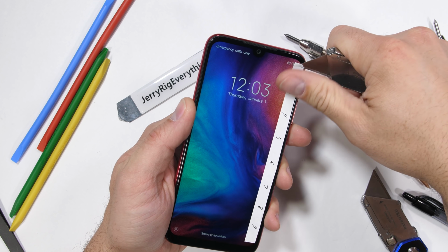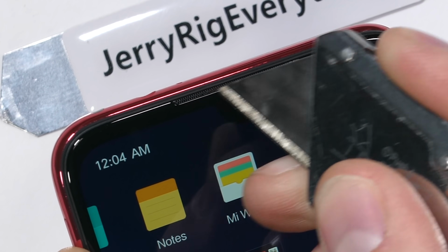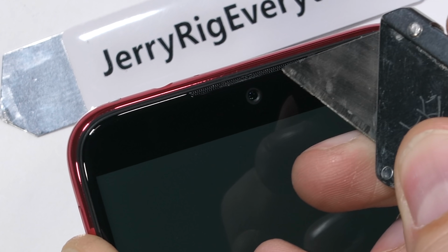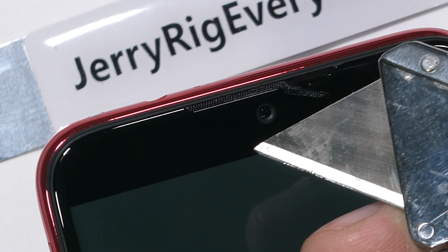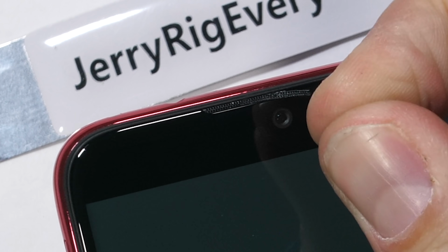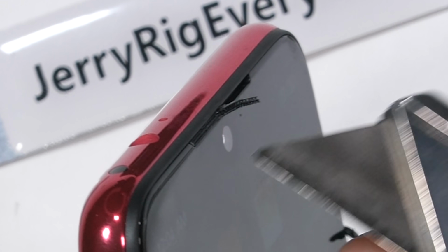The teardrop notch holds a 13 megapixel selfie camera right below the large plastic speaker grill. The grill is sitting pretty tight between the glass and the frame, but with a little persuasion, it can come out of its hole. Not a deal breaker, of course, but just something worth knowing. All things fall apart with time, and some just quicker than others, which is why we're here checking smartphone build quality in the first place.